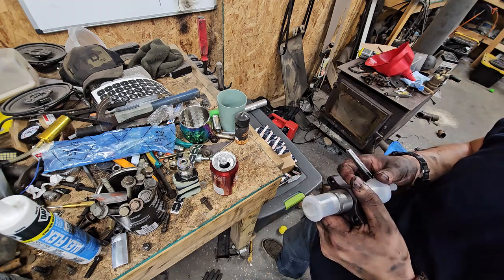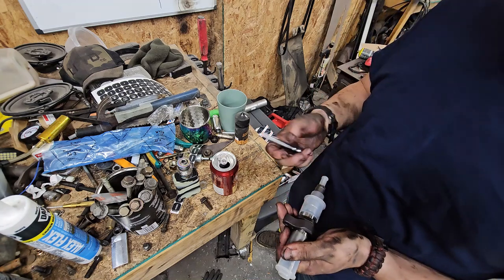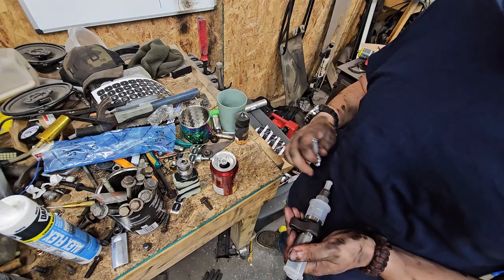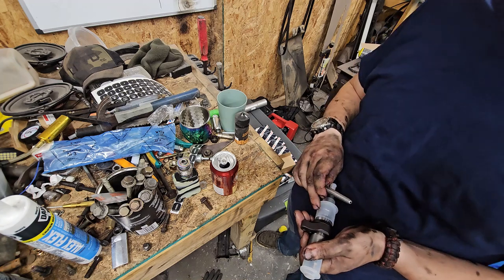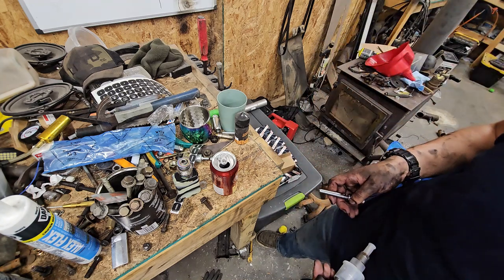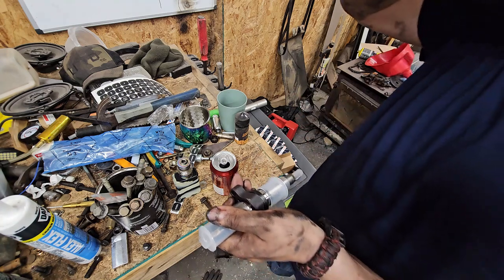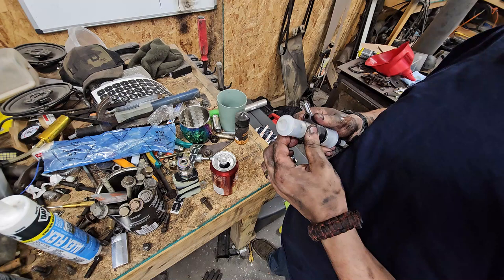Seemed to be okay. You do gotta put some grease on the O-rings, on the feed tube, and then also the one for the injector itself, which you can do whatever you will. Some people like to use petroleum jelly, some people wanna use engine oil. Probably gonna be using engine oil because it's already here.